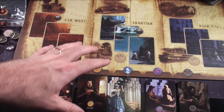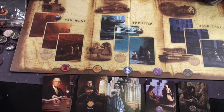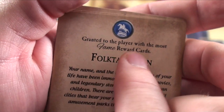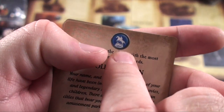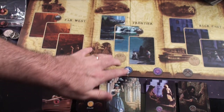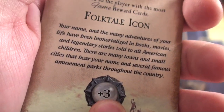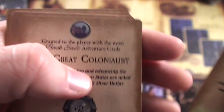Before I show you how you play the game, I want to show you what you're trying to do. At the end of the game, when you're ready to score, you will give out these legacy cards, okay? And they will do different things. Whoever has the most fame reward cards with this symbol, which are these, these are your reward cards right here, whoever has the most of them in this deck will get this card, which will give you three victory points at the end of the game and a little story there.